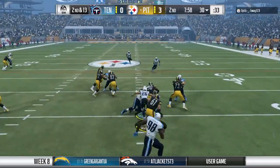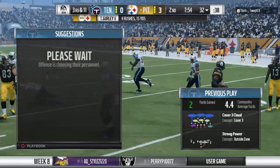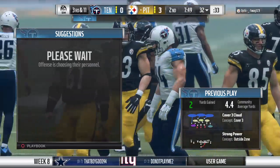Back to the ground, this time with Gurley. And he'll slip his way up across the 30 to the 32. Give him 2 yards that time, and it's going to leave him with a 3rd and 11 situation.